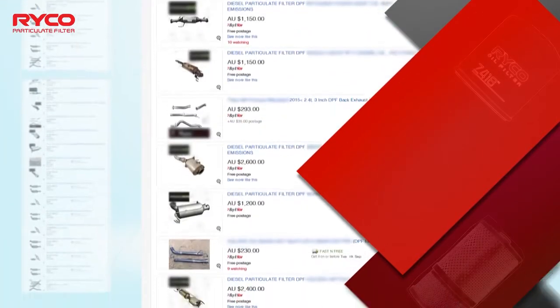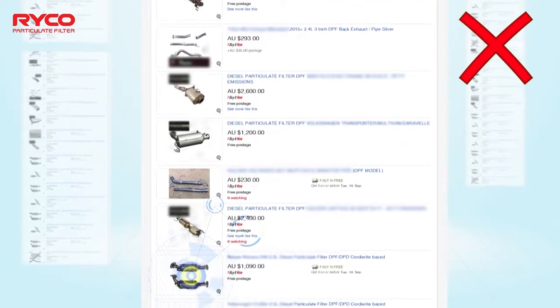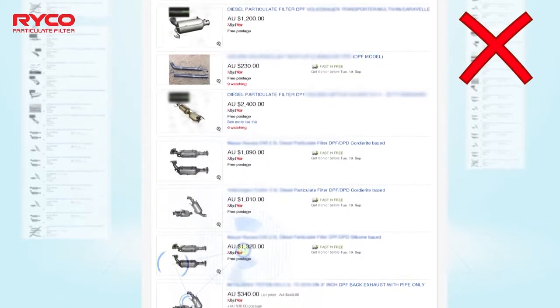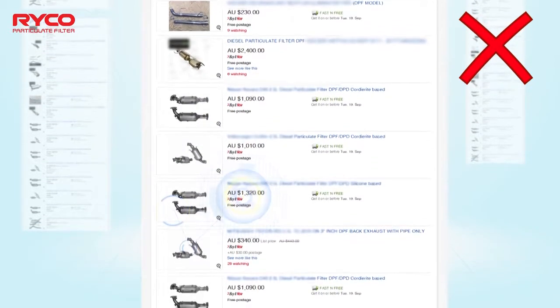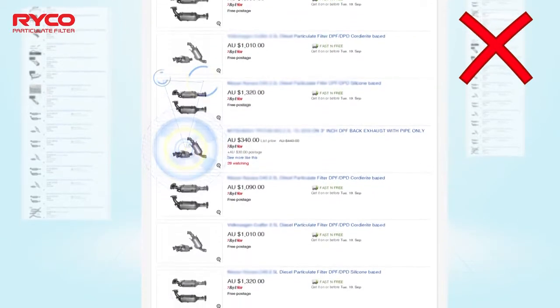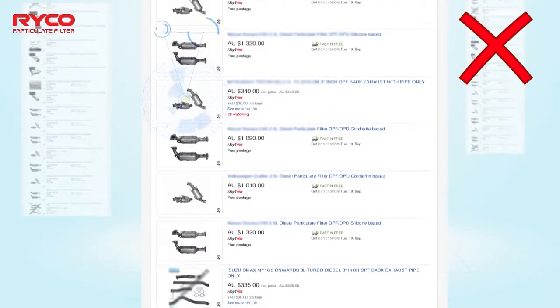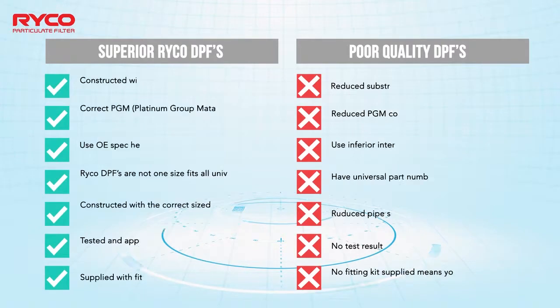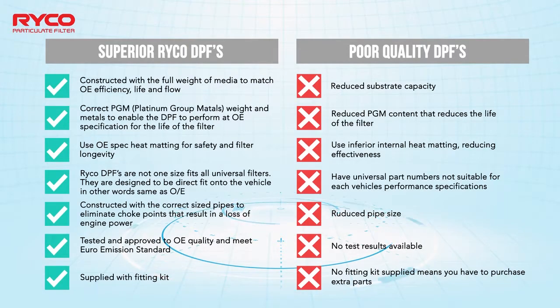Internet auction sites? Well, these can be very cheap alternatives. But can we trust the part we bought at a special one-time low price? Is it what it claims to be? Will it fit and deliver the same performance results from the original unit? Remember, an aftermarket solution is not just about the price of the part fitted to your car.